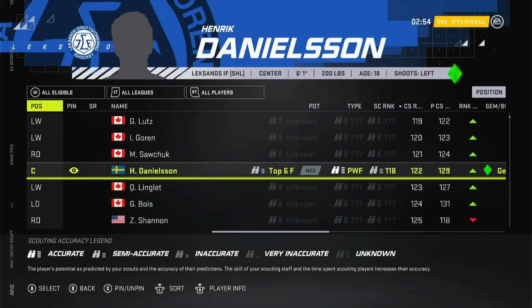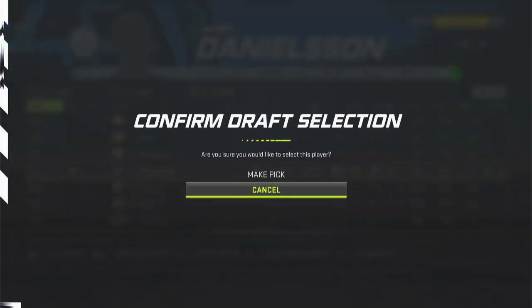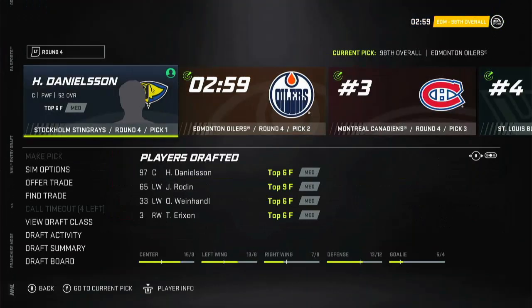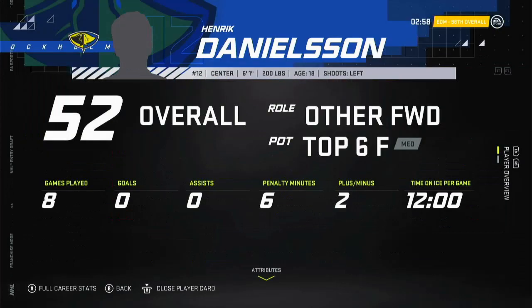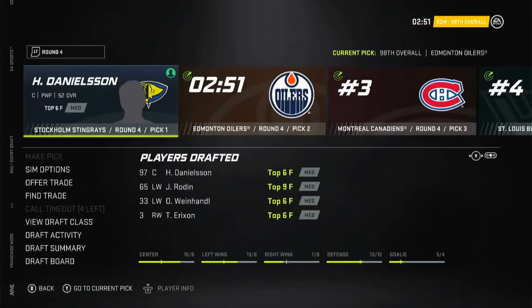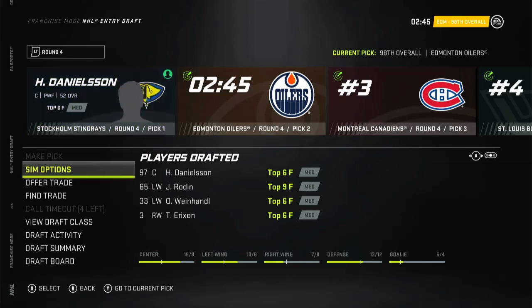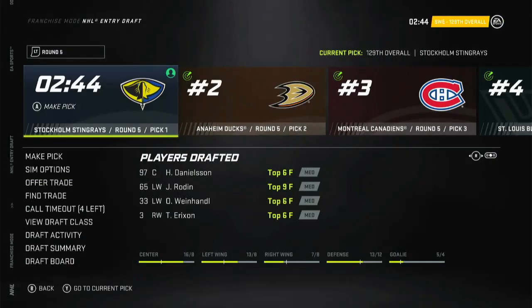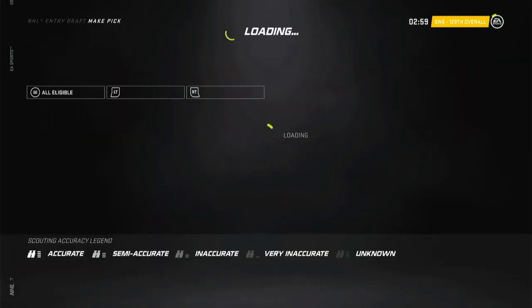All right, he needs a gem too. Perfect. The center power forward, Henrik Danielson. What is happening here? There we go. Low top 6, medium. All right, perfect 4th round pick. That's what I like to see. 52 overall is a little low, but hopefully we can grow him. So Henrik Danielson, welcome to the Stockholm Stingrays. So look at that. Players drafted so far, 3 out of the 4 are medium top 6s. I think that's a very successful draft. So let's just sim it to the next pick and see what else we can grab.